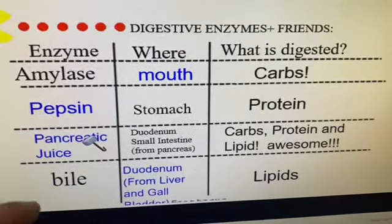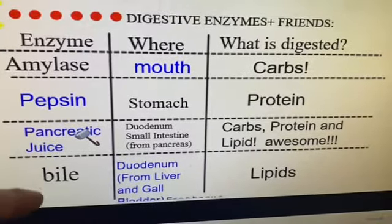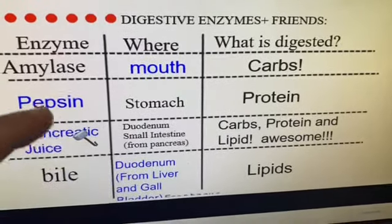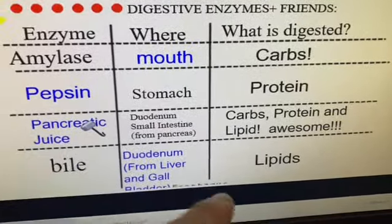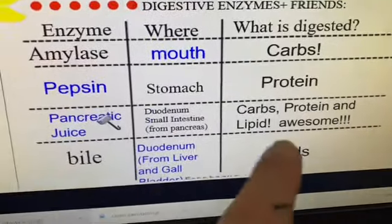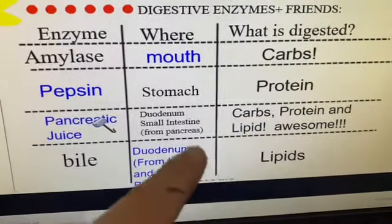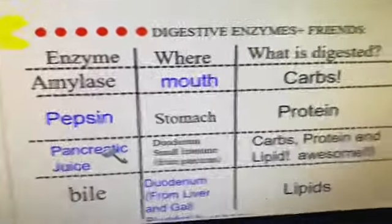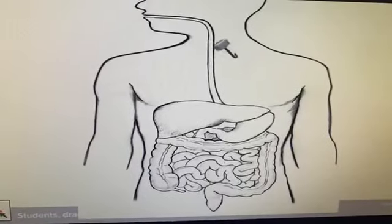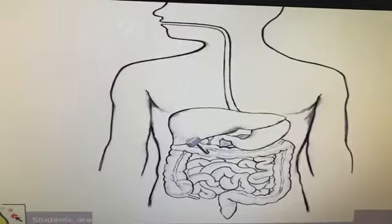Then it got squirted into the duodenum of the small intestine, where the combination of pancreatic juice and bile first neutralize the acid, so pepsin stops working, and then these guys do their own job. Bile breaks apart the lipids, and then pancreatic juice girl, she's awesome, finishes the job of carbs, proteins, and lipids. I mean, she breaks everything down to the final pieces, and they do that all within the first foot of the small intestine, and then digestion is done.